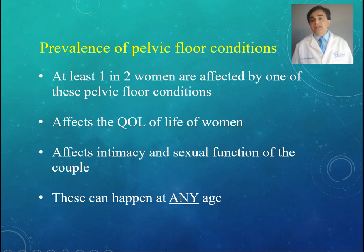Now, all these conditions that I talked about are not rare. At least 1 in 2 women are bothered by this. So it's not that it's just there. They're actually bothered by these pelvic floor conditions, and they affect their quality of life. That means it affects them from doing activities like they would want to do, for example, going outside the house, going to see a movie, engaging in a relationship with their partner. So all that and sexual function is affected by these pelvic floor conditions, and they can happen at any age.